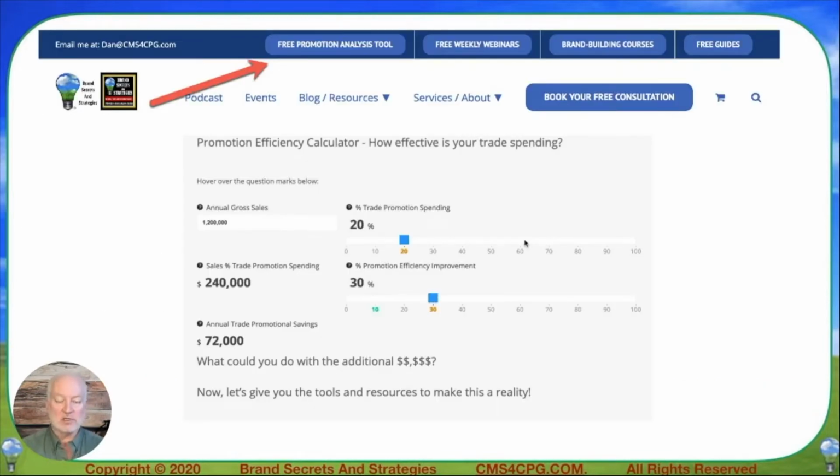So this is what this is. And we're going to get into this more in a minute. If you go to my website and you click on the free promotion analysis tool, you're going to get to this page. And by the way, there are instructions on how to use it. And the point is this: 25% of your gross sales is tied to trade marketing, and at least 70% of that is wasted or ineffective. When I say wasted, what I mean by that is it's not achieving the goal of introducing your product to a new consumer. So you can leverage this tool that you see on my website.